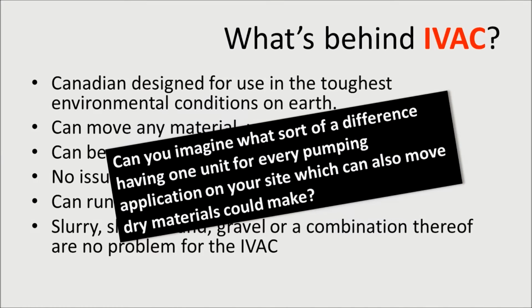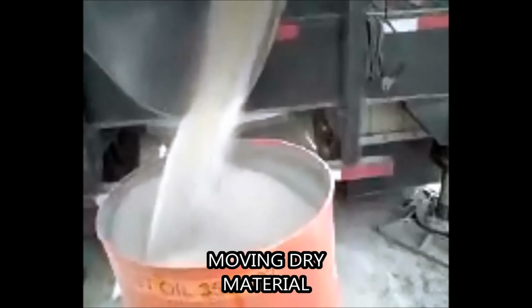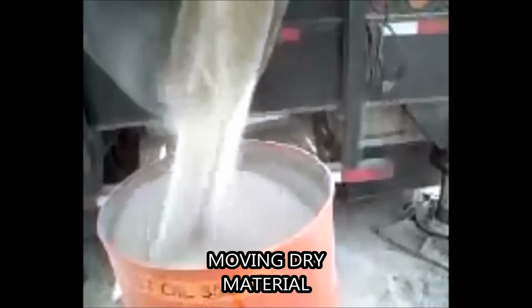Can you imagine what sort of a difference having one unit for every pumping application on your site, which can also move dry materials, could make to your productivity? Here is Ivac in action, moving some fine sand and gravel.